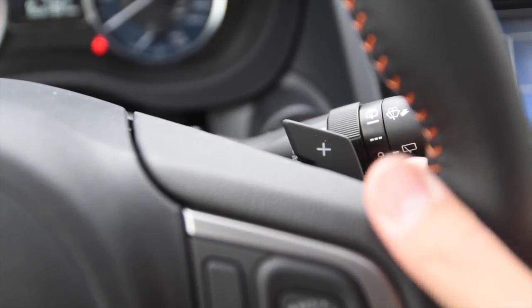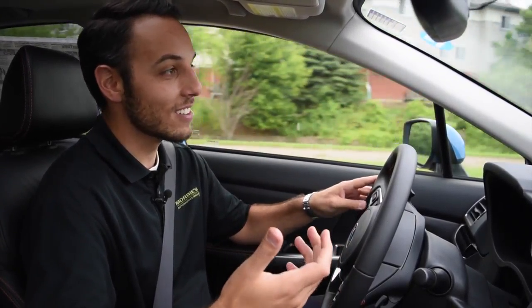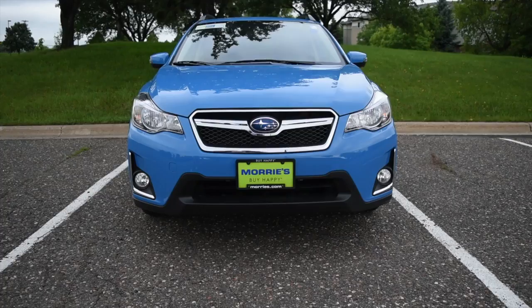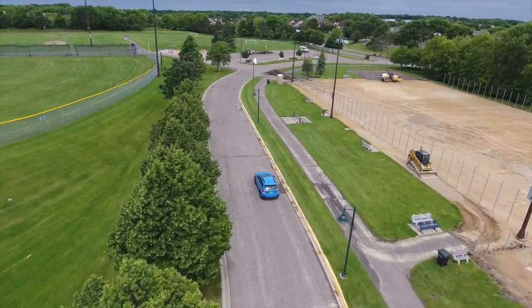If you want to use the CVT, you can click those and it will make it feel like there's gears to it. I don't know how Subaru did it, but it makes it a little bit more fun to drive. And overall, Subaru has that rally history where their cars are really reliable, they're fun to drive, and they're pretty easy to drive.